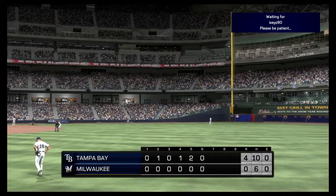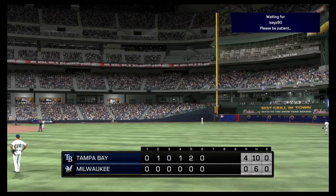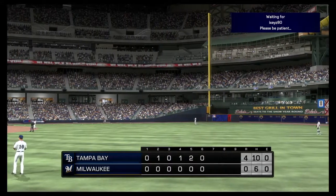Back here at Miller Park in Milwaukee. We're in the 7th with the Rays out in front, and let's get you caught up with our game summary for the first 6 innings.